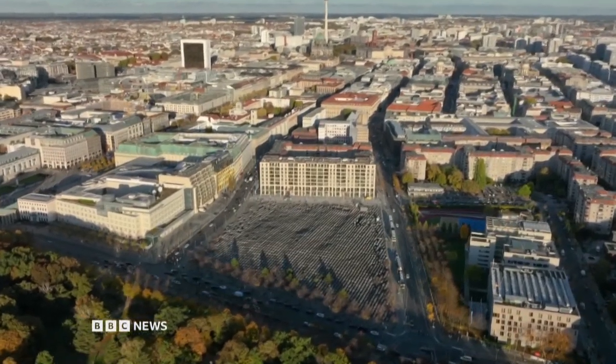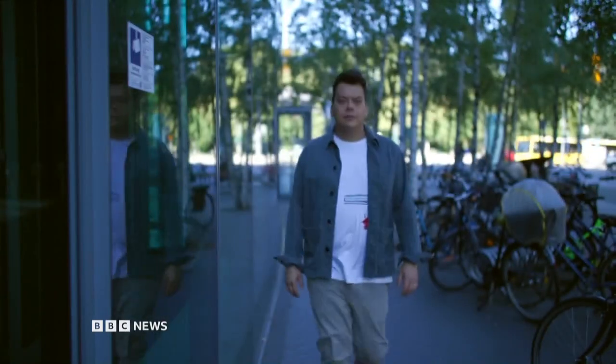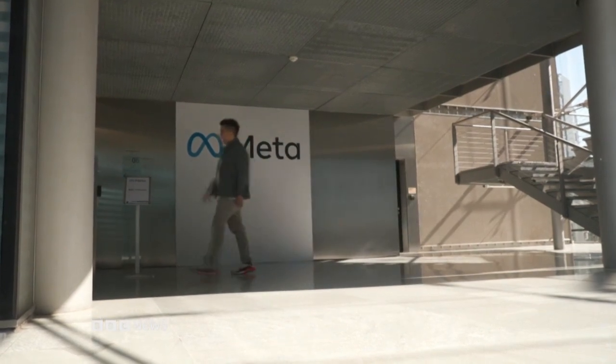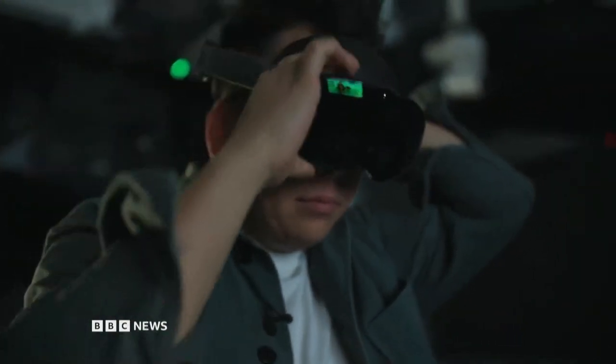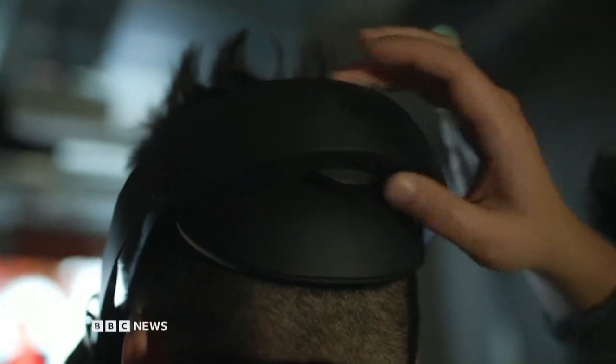A stone's throw from the memorial to the murdered Jews of Europe, I've come to Meta's offices to try its latest extended reality project. I'm the first journalist from outside Germany to see the new interactive Holocaust education tool. Tell Me Inge takes users on an audiovisual journey into the memories of Inge Auerbacher, a survivor of the Nazi regime. You ask Inge questions by simply talking, and the artificially intelligent system will play out her response.